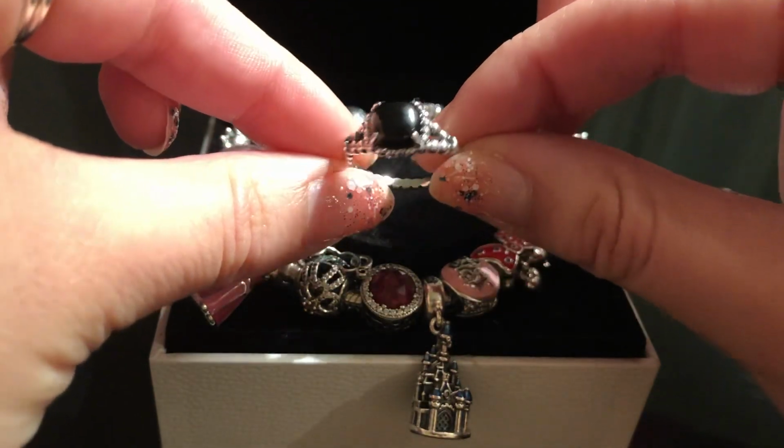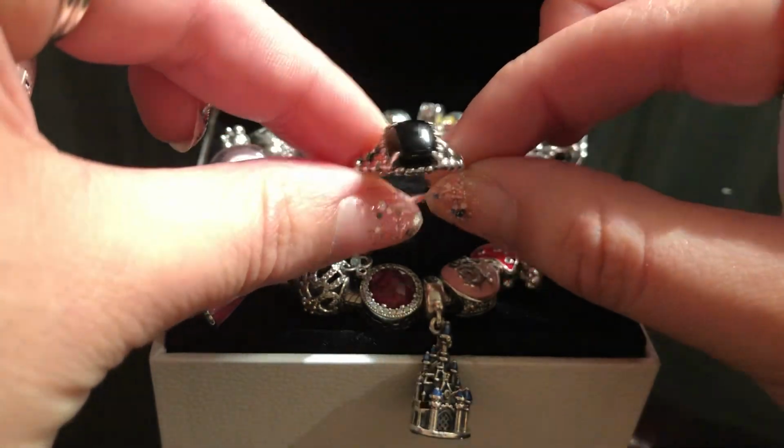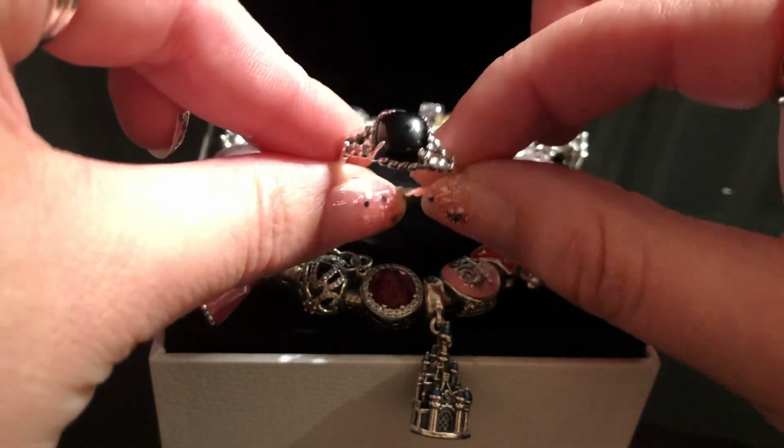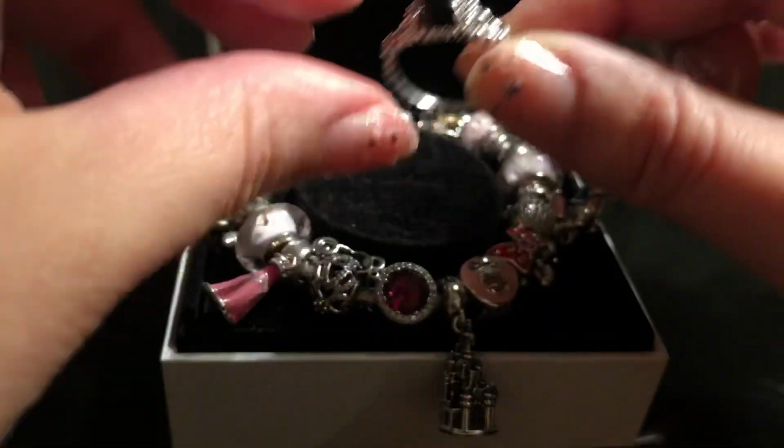And then next one I already showed you before is this one, and this one is called the Vibrant Spirit ring in black crystal, because actually they have it in blue, and I like to wear it on this finger with those 2 rings stacked.